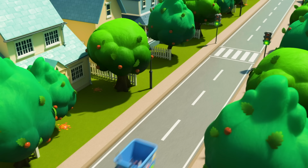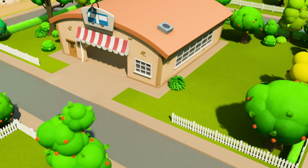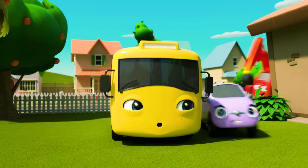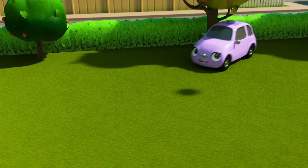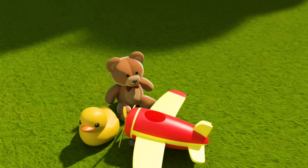Buster, Scout, and Digley are all chasing after it as fast as they can. The toy box is tumbling off the road. Oh no, it's fallen over, and all the toys have spilled out. After all that hard work, what's Scout up to? She's right. They can have just as much fun cleaning it up all over again. Everything will be cleaned up again in no time.